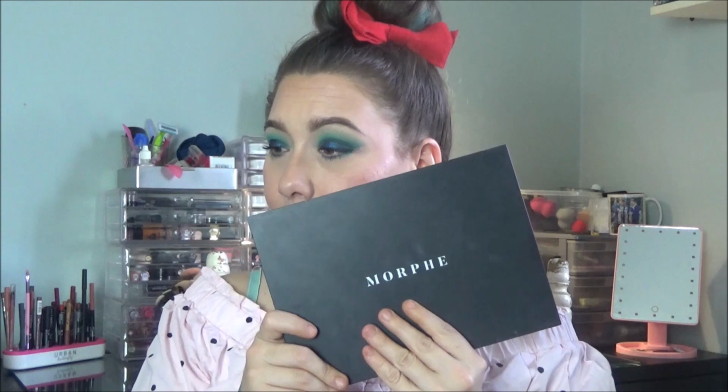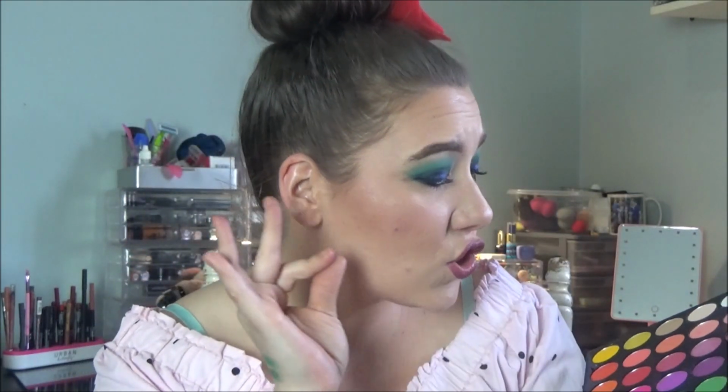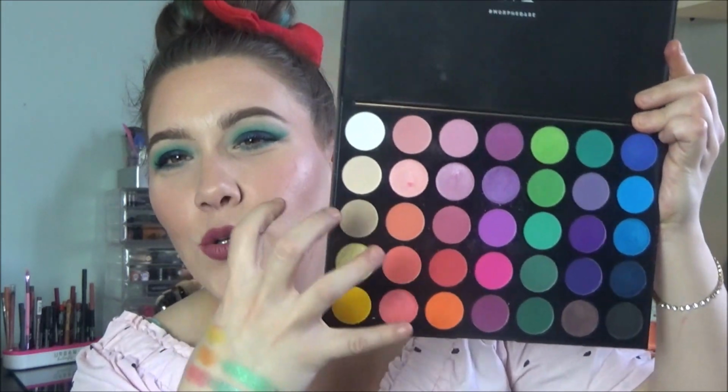Oh, I love this palette though. It's awesome. Honestly, if you get your hands on it, it is good. This is the Morphe 35B palette. This is so pretty, guys. Honestly, I can get so many freaking looks out of this. Now, they do go into the warms a little bit more than the cools, but you have greens, purples, blues, there's potential for days.